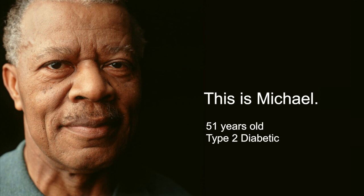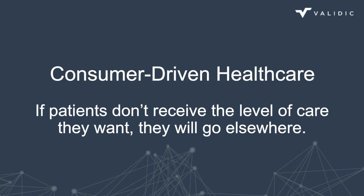And I think this is really what's important about this story is a couple of things. First is that, this is consumer-driven healthcare. I mean, Michael was not receiving the level of care that he wanted, and so he looked elsewhere. He left his care provider and found a different endocrinologist that had a care program that more suited his needs. And I think we're going to start to see that as we start to see more competition in the healthcare markets. I think we're going to see more consumers starting to really proactively look for this level of care that would drive them to a different provider. So I think that's something that's really important to highlight here.